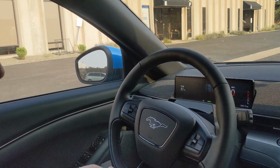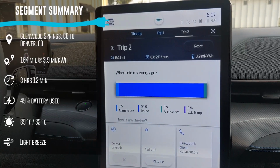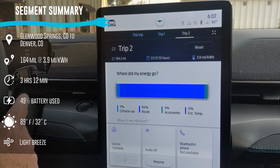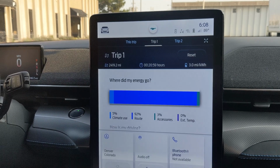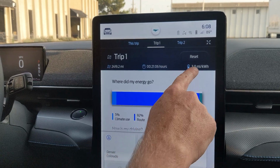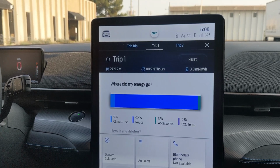So there's Moru Coffee. We arrived with 82 miles of range, 33% battery left. This is what we consider home, so that we don't have our home address type thing. But here's our final stats for trip 2, 164.1 miles, 3.9 miles per kilowatt hour. So from Glenwood Springs charging stations, even stopping at Tokyo Joe's to here, we got 3.9 miles per kilowatt hour, which is fantastic. Part of that was the stop and go traffic. Two weeks and one day ago, we set trip 1, and we are finishing at 2,419.2 miles, 3.0 miles per kilowatt hour, which I think is pretty decent for as much freeway driving, 80 miles an hour, 75 miles per hour speed limits. Pretty awesome.